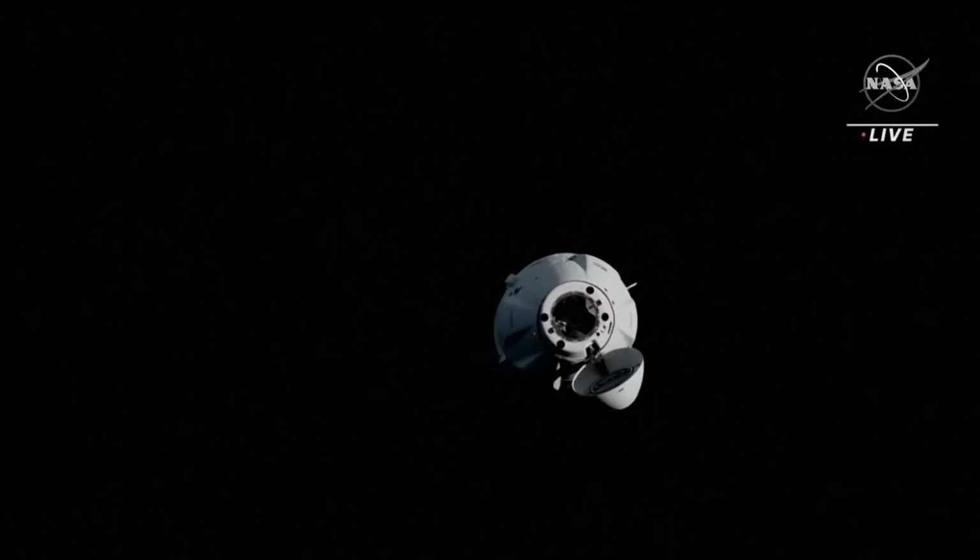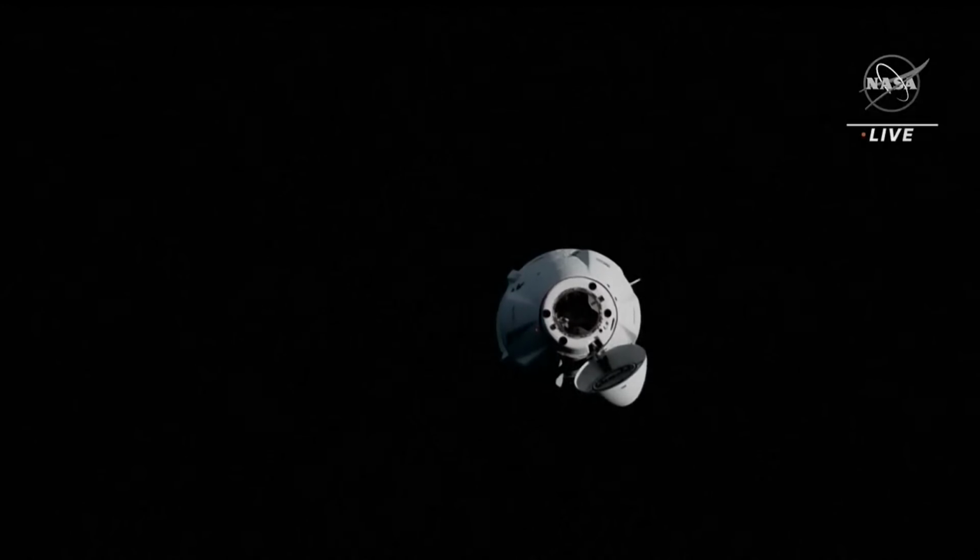But for now, we are just about 20 seconds away from waypoint 1. We'll stand by, wait for confirmation that we've passed through that. We're a little over 225 meters away. So again, expecting about 220 to be our final distance before we pass through waypoint 1, coming up shortly.